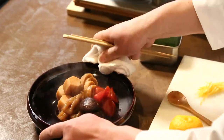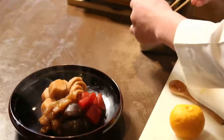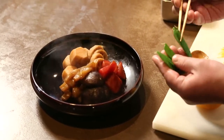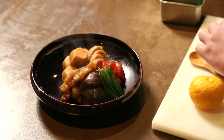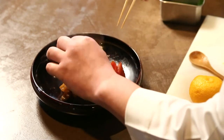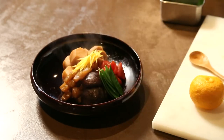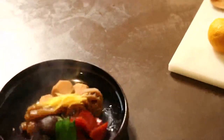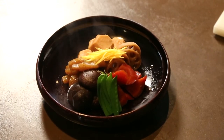When you take a look at this, it looks brownish, and you want some green. So here, we would put the soaked snow peas. And then yuzu citrus for aroma. We put a lot of it, and this dish is completed.